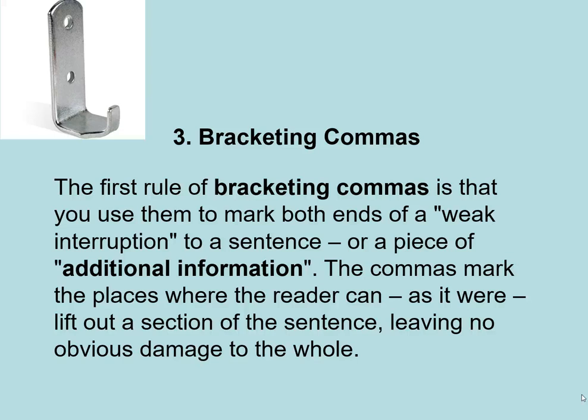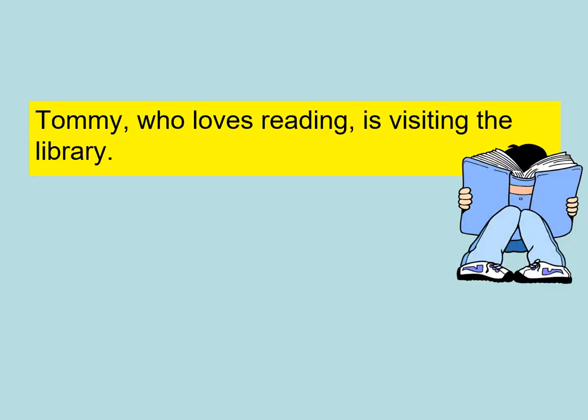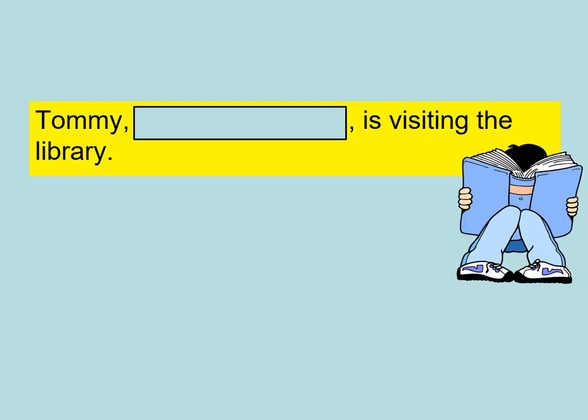Bracketing commas come in pairs and they break up information that can be taken out of the sentence and the sentence will still make sense. So if you have a look at this example, Tommy, who loves reading, is visiting the library. Now you can see we've got 2 commas here, and actually the information in between the 2 commas, if we were taking it out, the sentence would still make sense. Tommy is visiting the library.